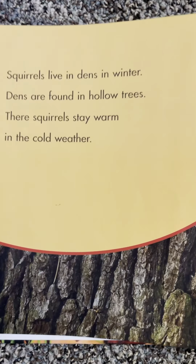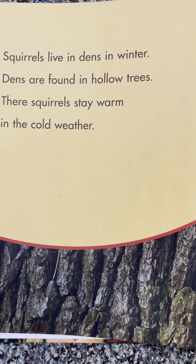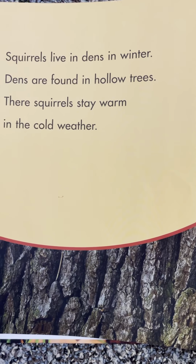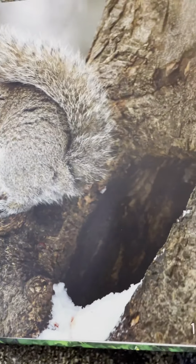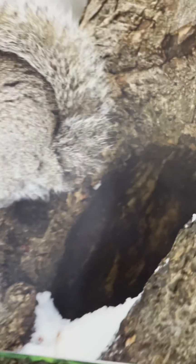Squirrels live in dens in the winter. Dens are found in hollow trees. There, squirrels stay warm in the cold weather. It's almost like a little cave in the tree.